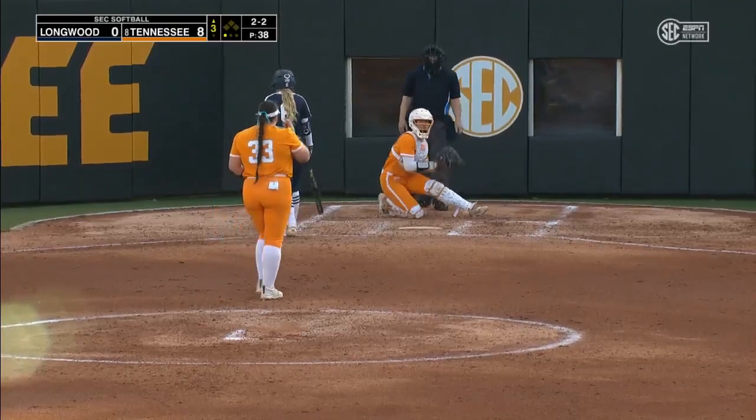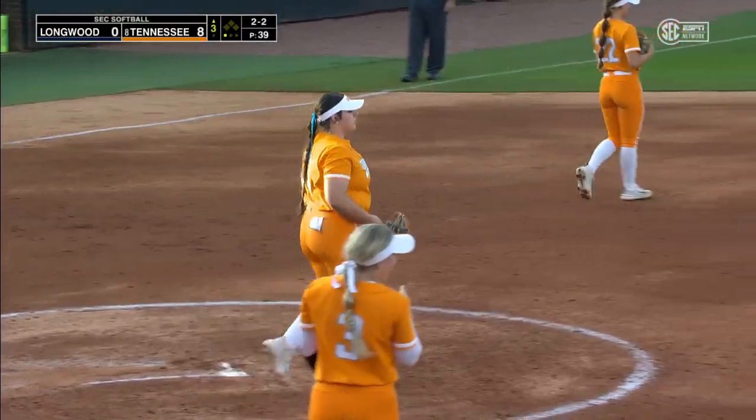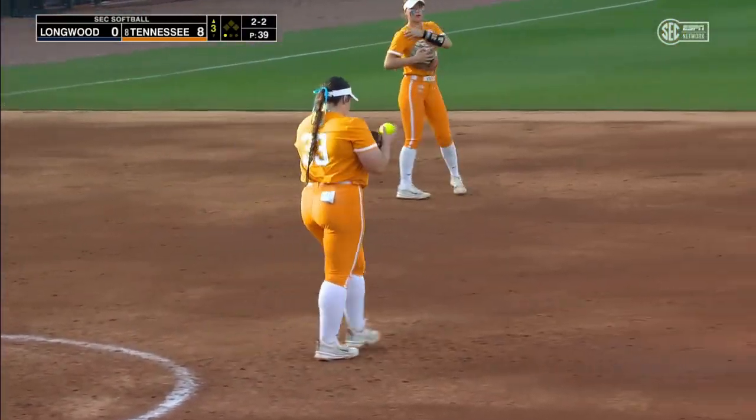How low can she keep her pitch count? How can she execute pitches? It might even be a game where you see her go to some of her pitches that are not her strengths just to work them while she can, because they have a pretty good lead right now.